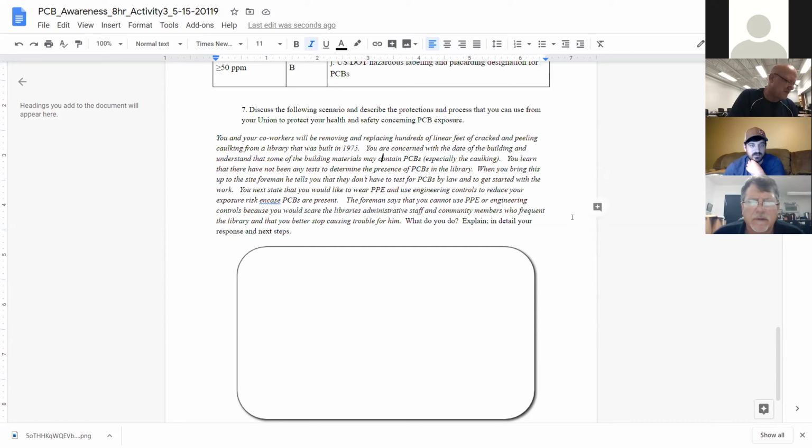You learn that there have not been any tests to determine the presence of PCBs in the library. When you bring this up to the site foreman, he tells you they don't have to test for PCBs by law and to get started with the work. The next step is that you would likely wear PPE and use engineering controls to reduce your exposure risk in case PCBs are present. The foreman says that you cannot use PPE or engineering controls because you would scare the library's administrative staff and community members who frequent the library, and you better stop causing trouble for them. What do you do? Explain in detail your response to the next steps.